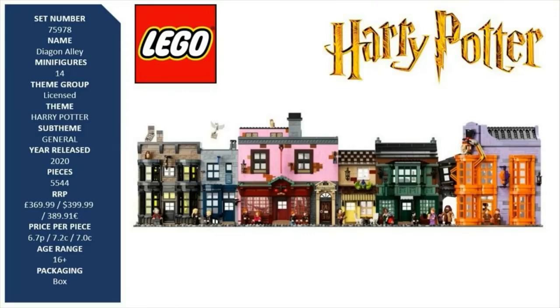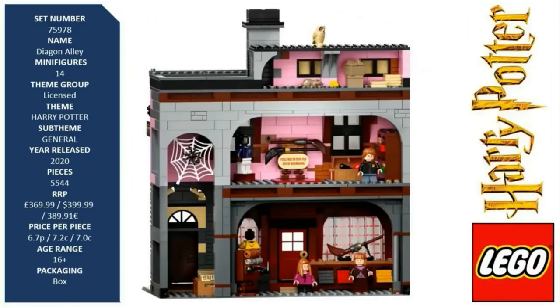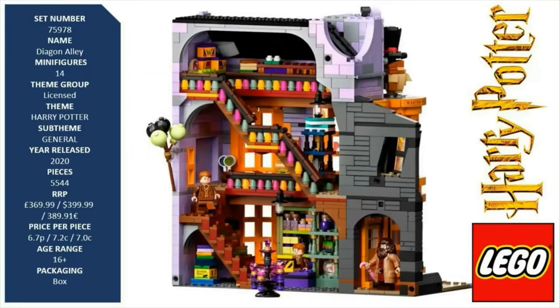Authentic accessories and familiar minifigures from the Harry Potter movies make it possible to create a living model with endless possibilities to rearrange and create new narratives. This challenging and rewarding construction set makes a great Christmas or birthday gift for kids, Harry Potter fans, model enthusiasts, and lovers of LEGO brick building aged 16 and up.